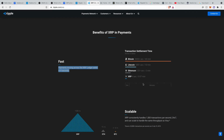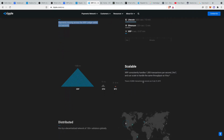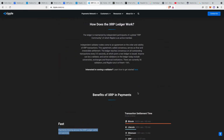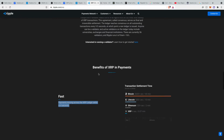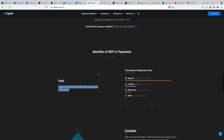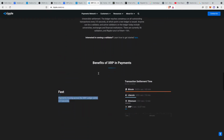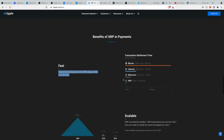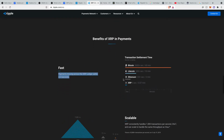4 seconds. So scalability. So these are all the things I'm looking at when I'm trying to invest into a coin. And this just goes to show how Ripple's laying it all out there for you. They're giving you all the key things you want to know. They're being specific because they know they have the best product out there. A lot of crypto coins, you go on their website and you have no idea what they do. They're laying it out in nice, succinct fashion, getting you to understand the benefits of XRP and their products.